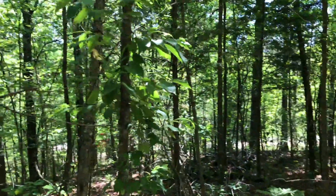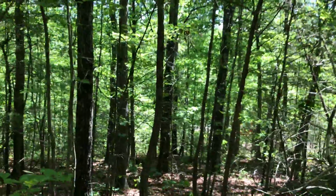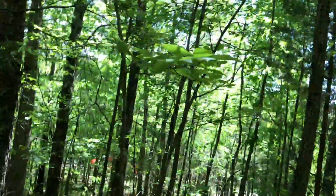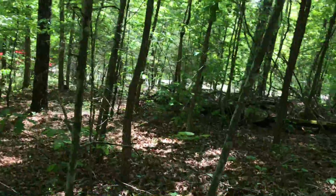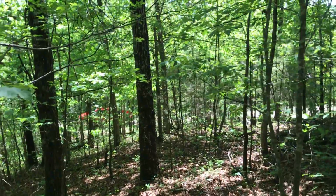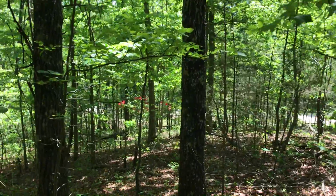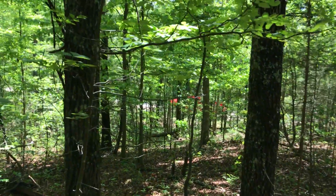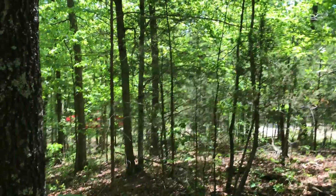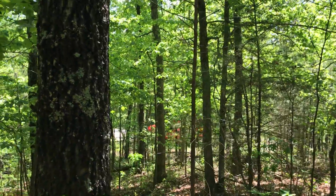You have the opportunity to put your campsite or your home toward the county road, and this property goes back to the west a nice distance. So you can put your site way back to the west if you want total seclusion. You see that a lot in the rural areas on acreage like this. Someone will do a beautiful winding driveway back to their home or cabin tucked into the trees. This would be a good one for that.